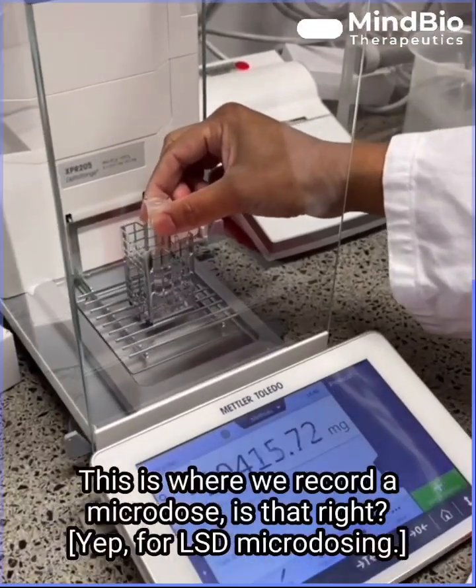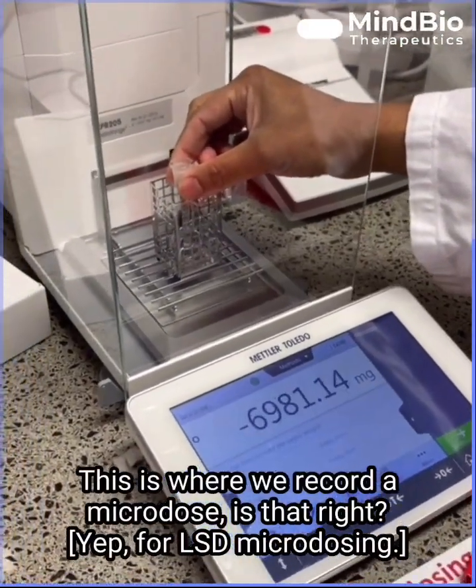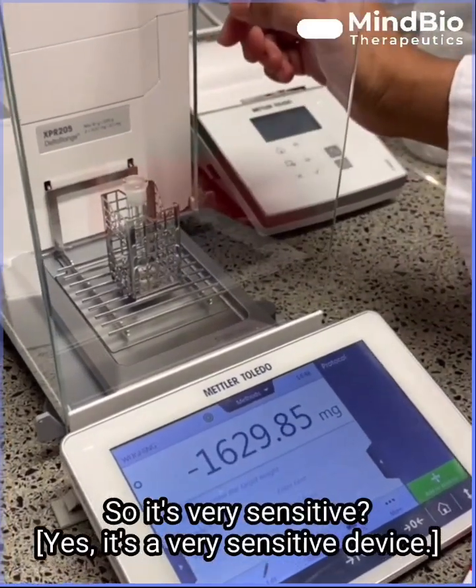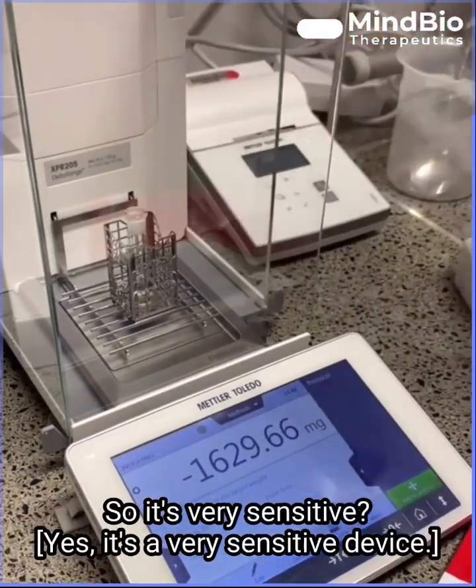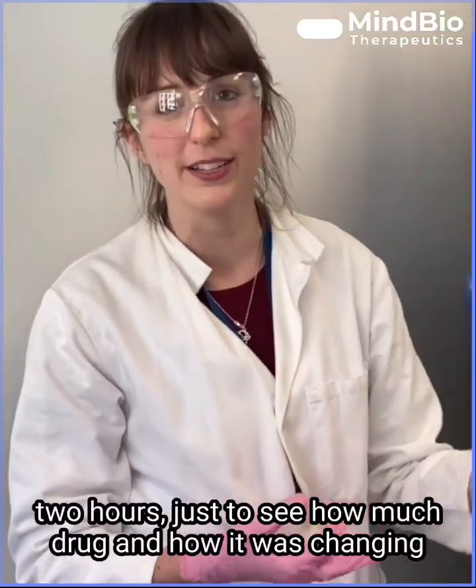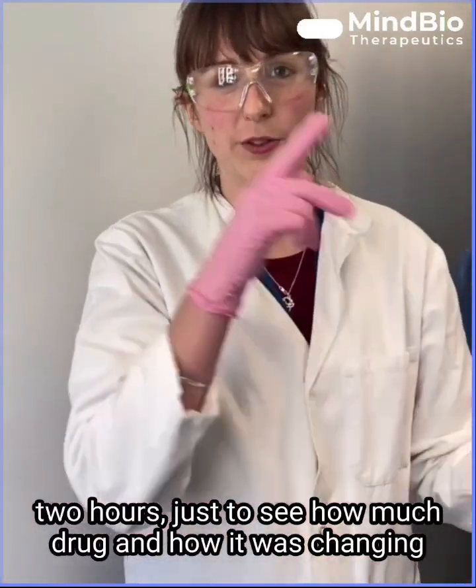So this is where we record a microdose, is that right? Yeah, weighing of LSD microdosing. So it's very sensitive. Yeah, it's a very sensitive product. So we took samples at half an hour, 1 hour, 2 hours, just to see how much drug and how it was changing over time.